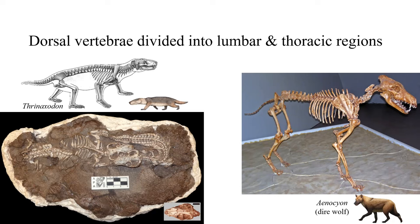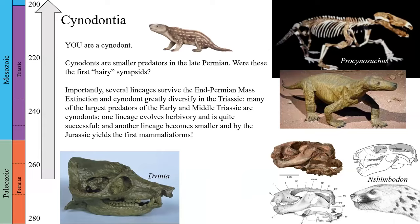And there's a dire wolf, a nice Ice Age mammal that no one's going to think isn't a mammal. And they both have thoracic vertebrae and lumbar vertebrae, which is really fun. And of course, you guys do too. You're using them right now. So those are the three characters I think you should have for Cynodontia. Let's talk a little bit about Permian cynodonts. Let you guys look at these for a minute, make some observations.